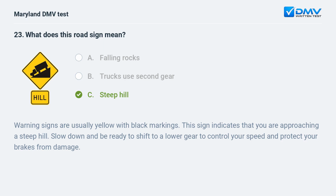Warning signs are usually yellow with black markings. This sign indicates that you are approaching a steep hill. Slow down and be ready to shift to a lower gear to control your speed and protect your brakes from damage.